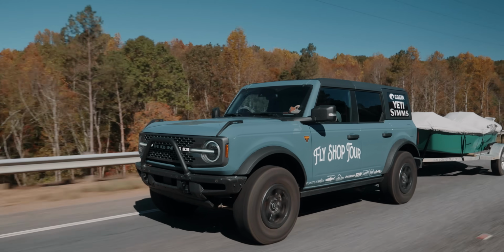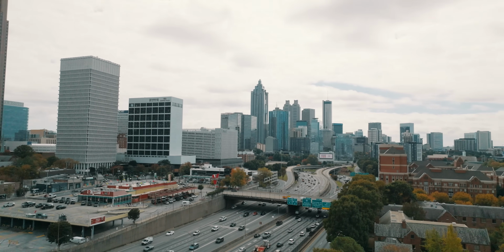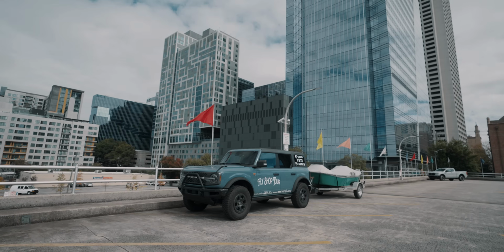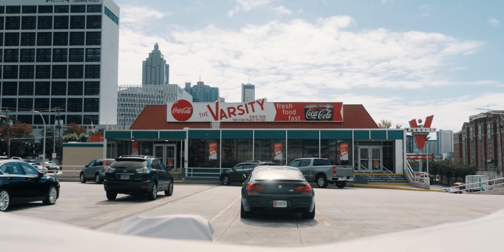It was time to head down to the city. We go down to downtown Atlanta, went to the Varsity, which is an institution in Atlanta. We pull up the Broncos and we pull up a drift boat into the Varsity parking lot, which probably is the first time that's ever happened. We're gonna walk you through my order.